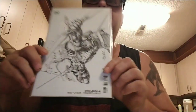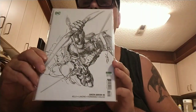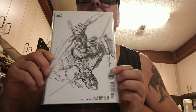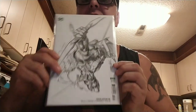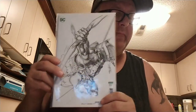Let's go with this one first. The Neil Adams sketch, Green Arrow. Shipped, you can get it for about $8. But I like it. It is not the first appearance of Diggle. I don't know why I was thinking that, but I'm thinking the one I got is also a sketch variant, and it is the first appearance. It's coming in the mail pretty soon. But I thought it was 48, but I guess clearly I was mistaken.